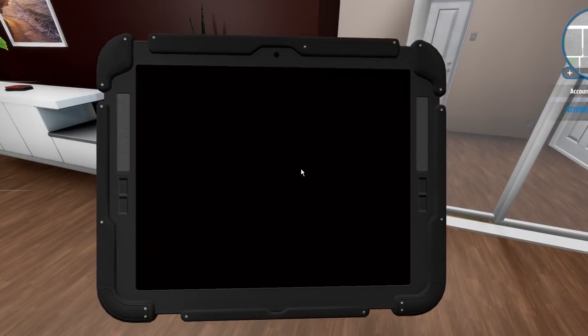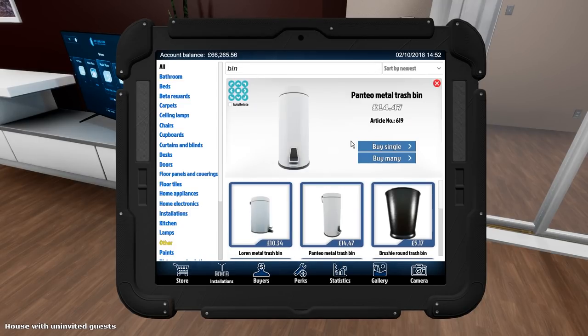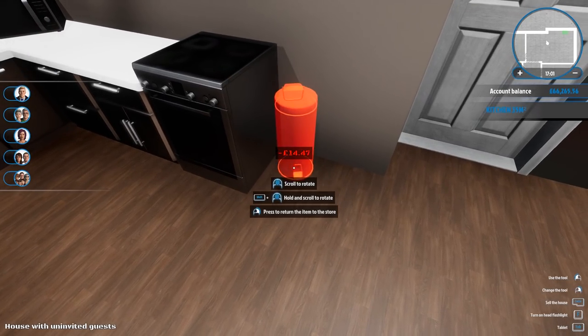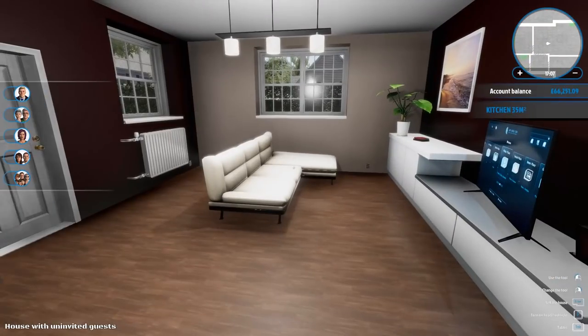Right, we need a bin. And we'll go with that one, trash bin. Put it right next to the door, probably. Something like that. Looks a bit garbage, isn't it? Oh! Right, so that's fine.